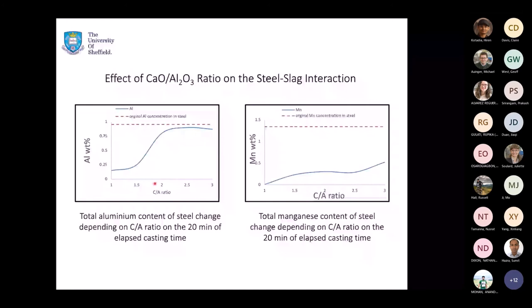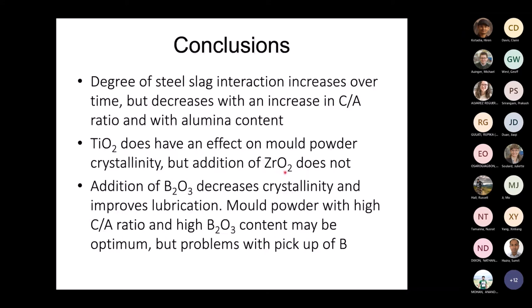But zirconia doesn't seem to have a massive effect, and that was quite interesting, because zirconia has always been thought of as quite a negative addition to mold powders, and can cause some problems further downstream. So things like SEN erosion, where you get bits of zirconia becoming dislodged, can cause problems. But this study seemed to think that maybe those problems weren't quite as bad as previously thought. Additions of things like B2O3, again, changed the mold powder behavior. And maybe a high B2O3 content is good, but then you run into problems with pickup of boron. So having gone through one set of investigations, we've opened as many questions as we answered, which again is not necessarily a bad thing.